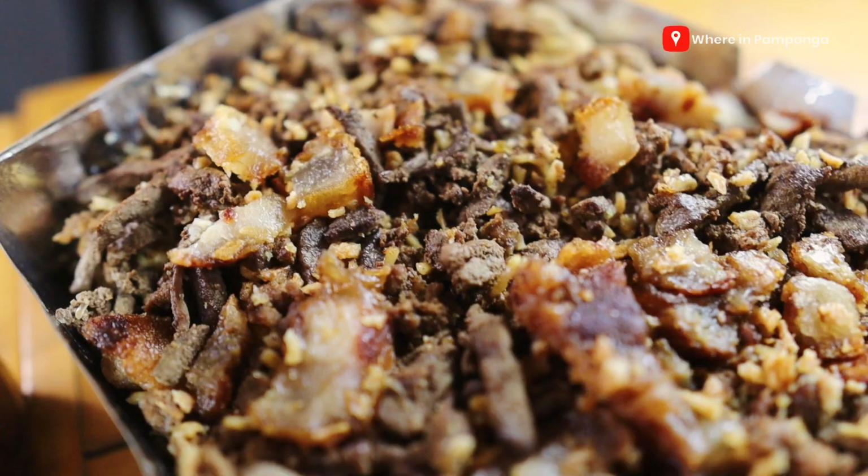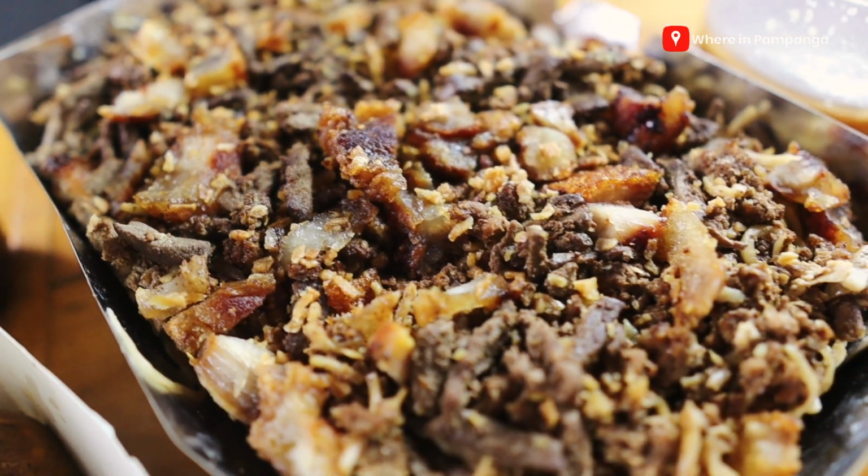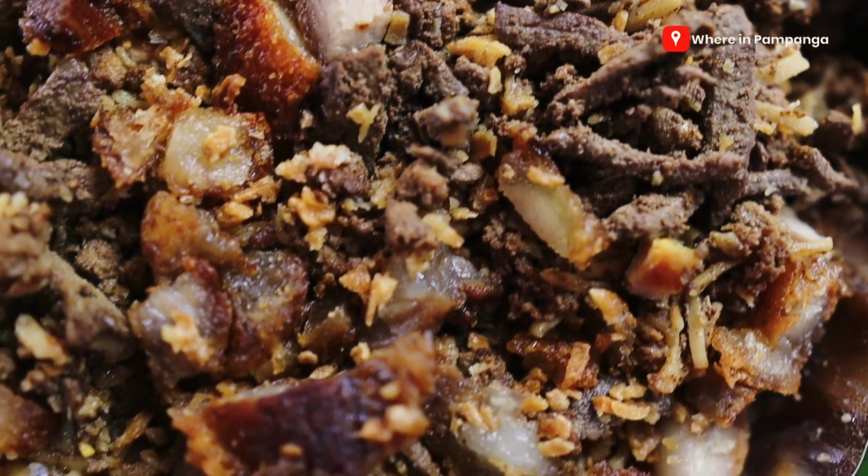Just like that. Ang experience guys, it is totally different from Kapampangan taste, no? For me, ang pancit nila is very plain and simple. You just add a special vinegar. It will complement all the flavors and ingredients.